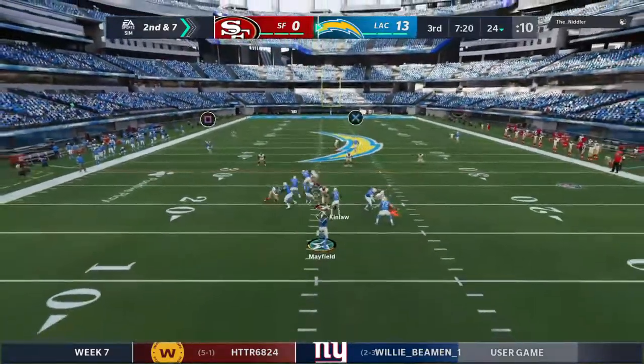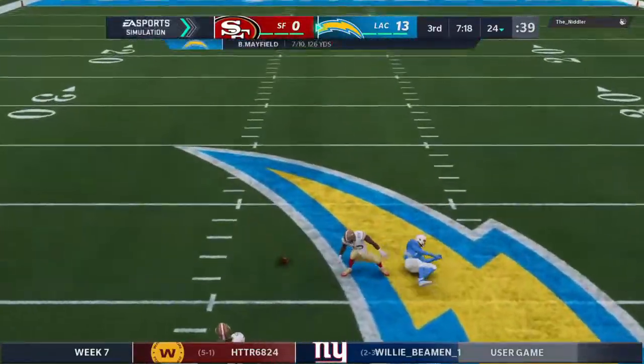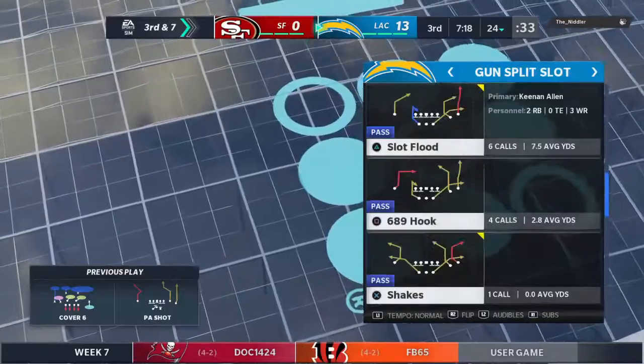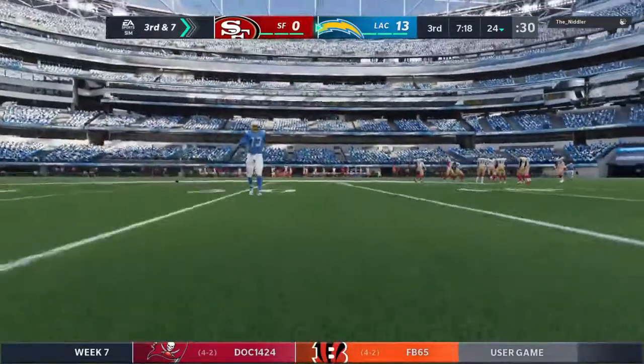Mayfield to throw it. Going deep here for Allen. And that is incomplete. A lot of force bearing down on him there. He could not hang on. It's 3rd down. This has certainly been a physical game so far. Limited scoring opportunities for both sides. And there's another chance that goes unfulfilled.